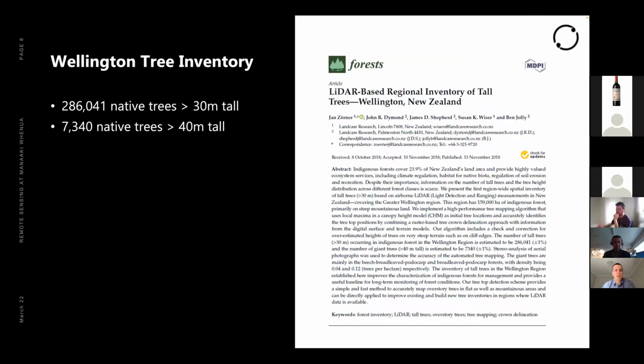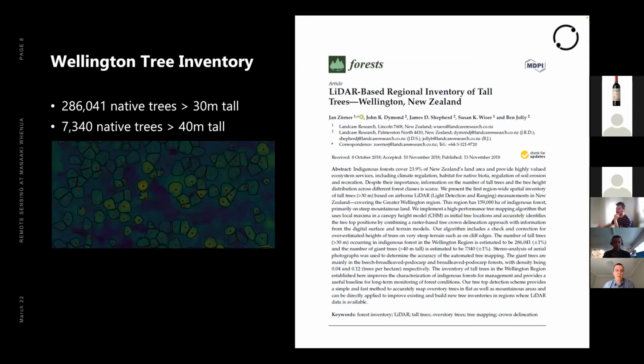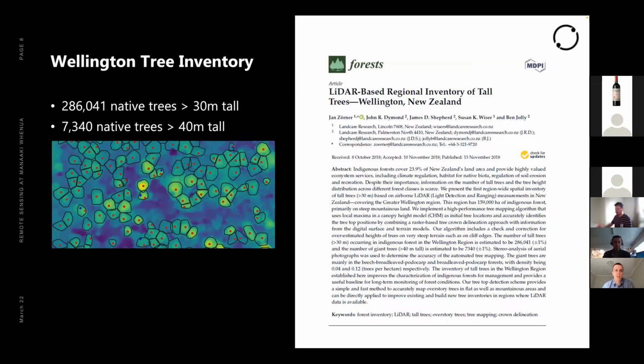Some other projects: Jan was working on the Wellington inventory of tall trees, which he ran over the region using automated crown segmentation, and found 286,000 native trees more than 30 meters tall and 7,000 more than 40 meters, and I think it was something about over 1 million non-native trees over 30 meters tall.